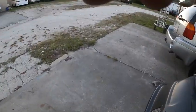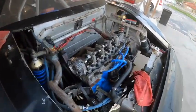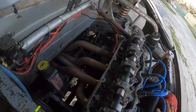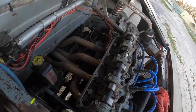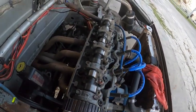So now that the intake is off, now we bust the header bolts loose, the header falls back, and then the back of the head's done. Then we move to the front.